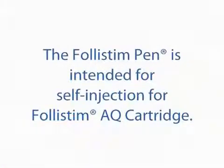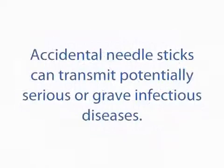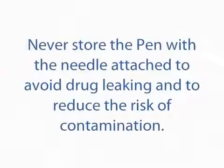The Follistim pen is intended for self-injection for Follistim AQ cartridge. If you are giving an injection to another person, be very careful when removing the needle from the skin. Accidental needle sticks can transmit potentially serious or grave infectious diseases. Always take the needle off the Follistim pen. Never store the pen with the needle attached to avoid drug leaking and to reduce the risk of contamination.